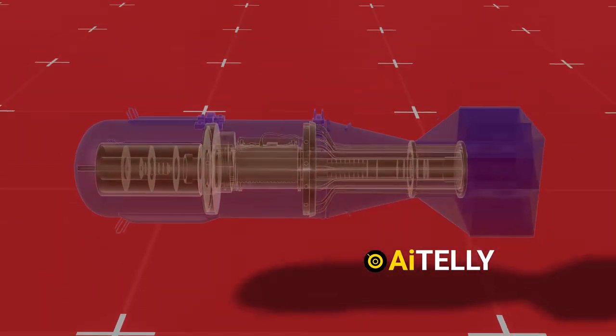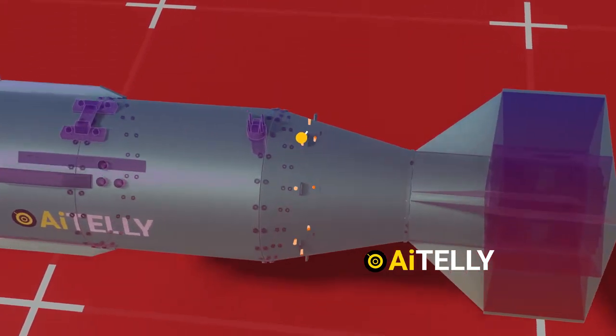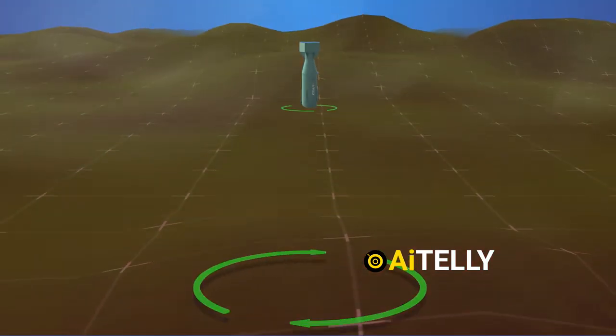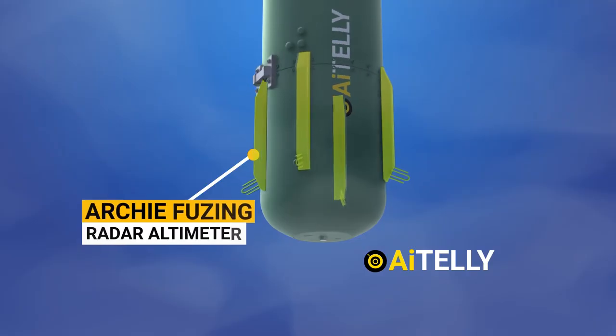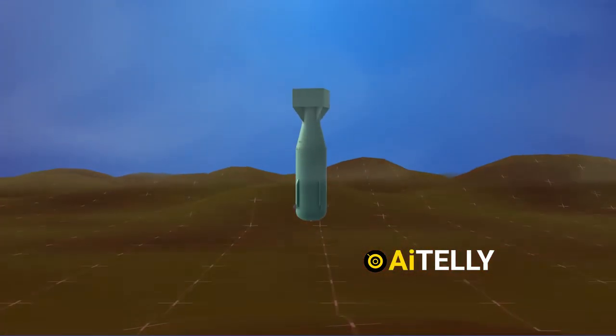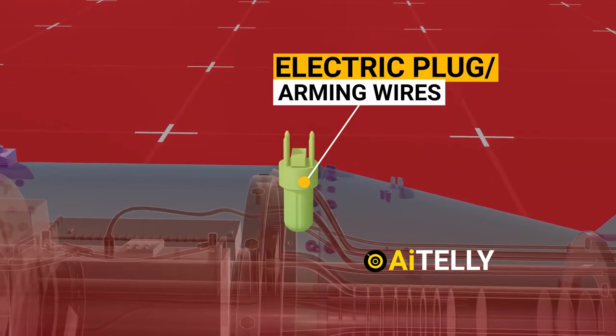Let's move outside this atomic bomb to understand it better. These are the barometric sensing ports and manifolds. The barometer helps to identify the altitude at which the bomb is located so that it can activate this fusing radar altimeter, which is these curvy-looking objects that activate before reaching the ground. Just above it is the electric plug, and some refer to this as the arming wires.